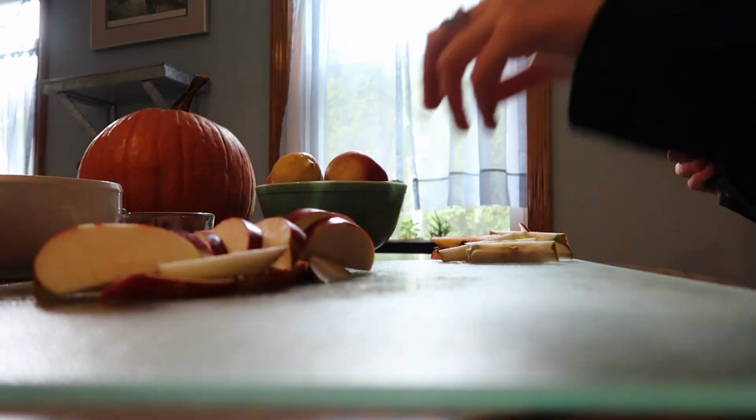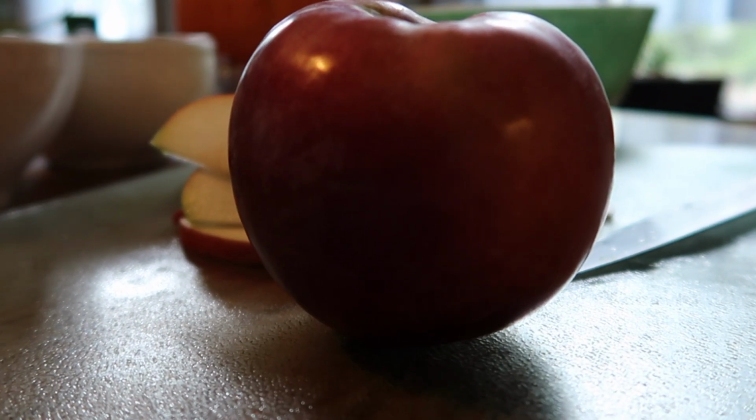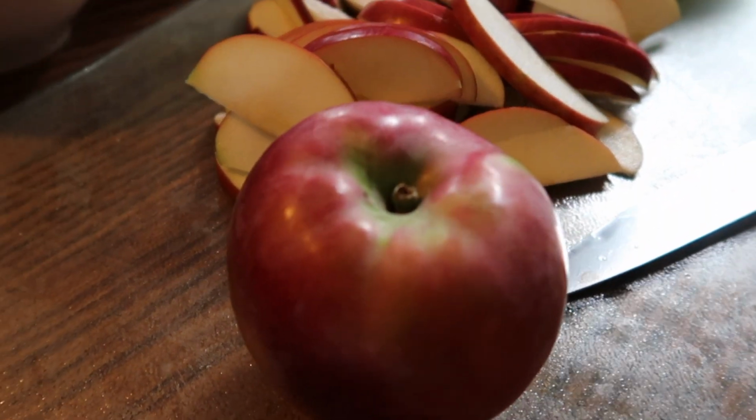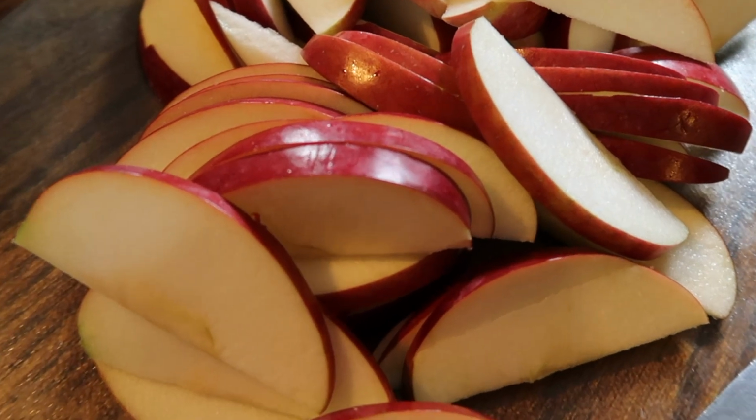People think that cooking vegan recipes is going to be a lot of work, but actually there are a lot of vegan recipes that are easy and use ingredients you can find around your home. To start, preheat your oven to 350 degrees Fahrenheit.